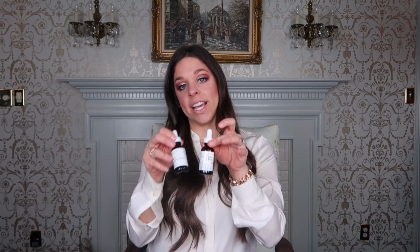But I love Marula at night. Marula is a little fattier, I think, than Squalene. It's great for acne prone skin as well. You can also apply Marula in your hair. But I just like this. This has just been my routine. I really like it in the evening time. I find that it calms my skin down and it really hydrates it while it sleeps. Sometimes I'll even mix Squalene and Marula and apply this in the PM.